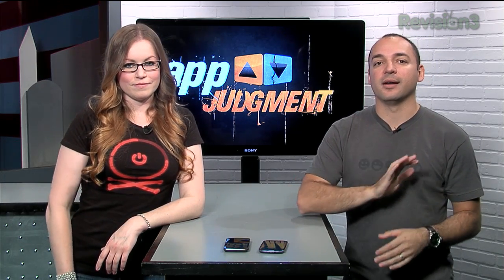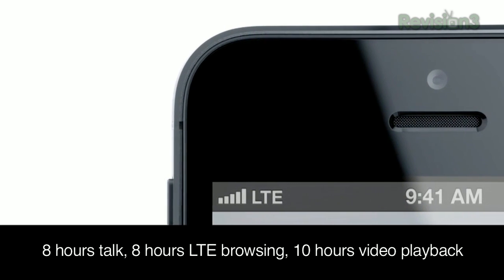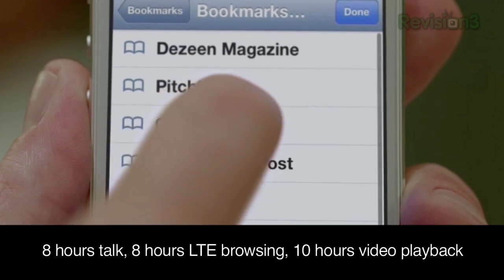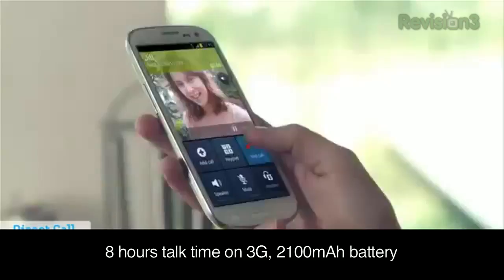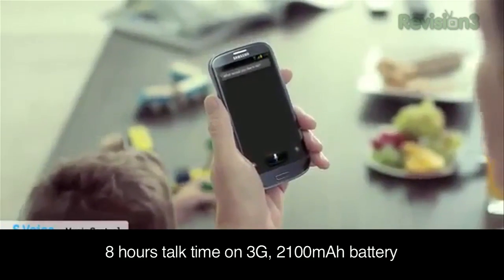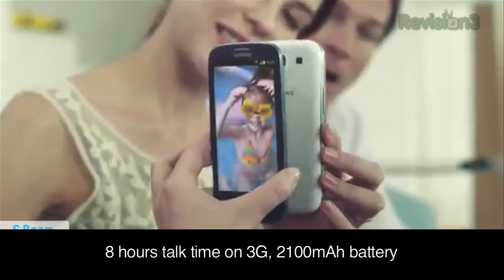Let's talk about battery life. These are some of the wishy-washy specs on the iPhone. Right now they're claiming 8 hours talk time on 3G, 8 hours of LTE browsing, and 10 hours of video playback. The S3 is rated at 8 hours talk time on 3G, with a 2100 milliamp hour battery. We don't know the milliamp hour capacity on the iPhone 5, since they haven't released those specs yet. But unless they end up with some amazing power management or a very big battery, we doubt the iPhone is going to surpass the S3 in battery life.